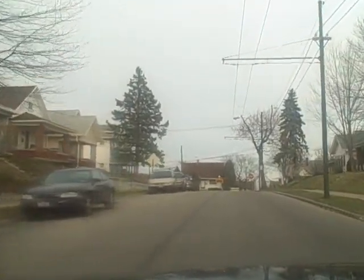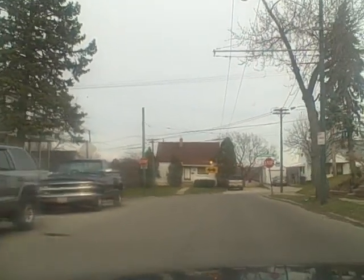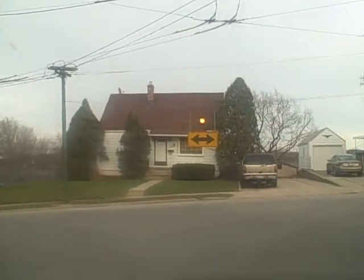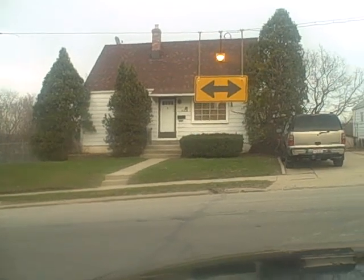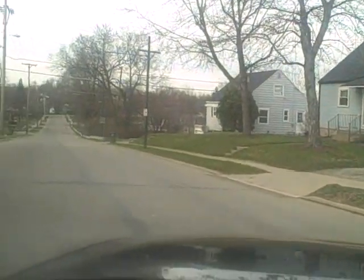We're approaching Shepbourne once again. They put this flashing arrow here, warning people not to approach this area too fast because, of course, you know, you'll end up in that house.